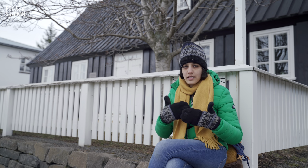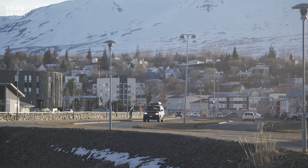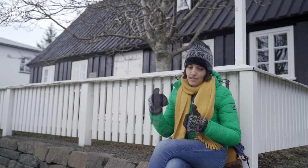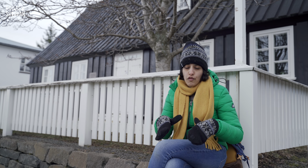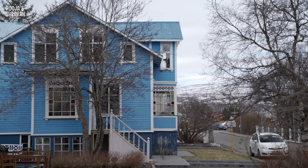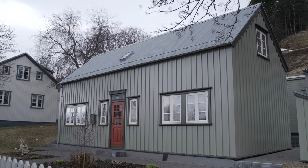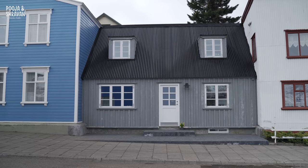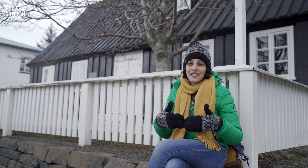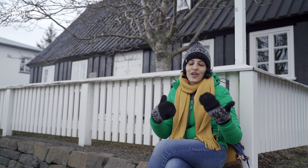So this grew as a commercial centre, and there were a lot of Danish merchants who came and settled down here. And they were the ones who built this house. Because there was a scarcity of wood for the longest time, people didn't really demolish houses. They usually rebuild and repurpose their houses. And each house takes on like many different roles depending on what time or era it is in.